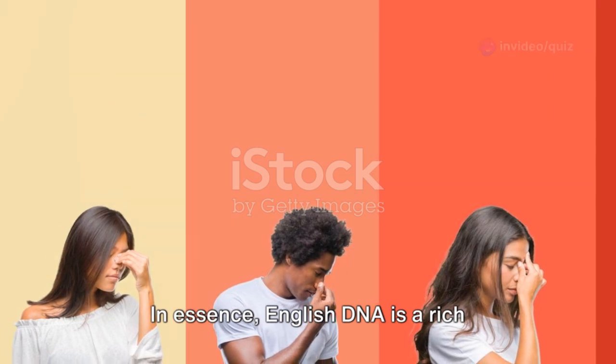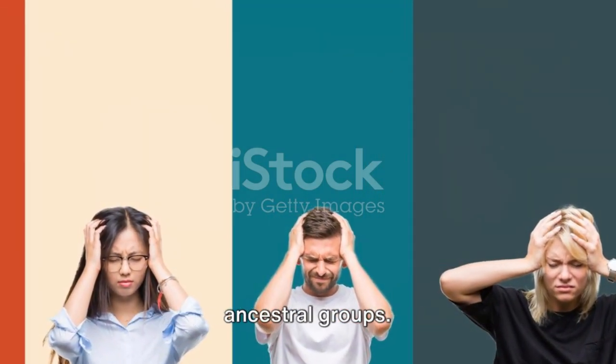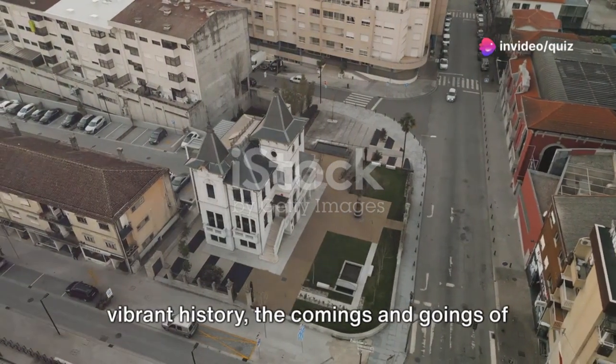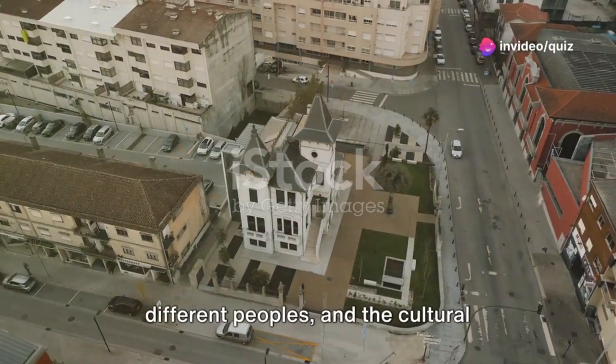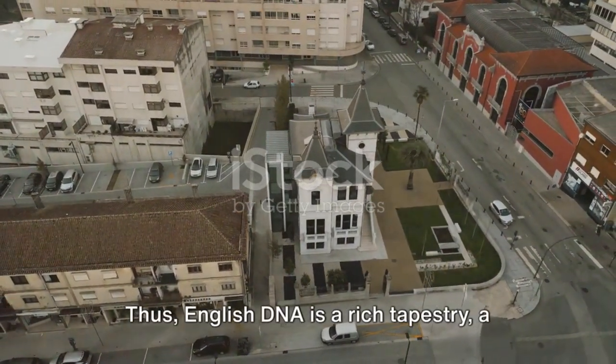In essence, English DNA is a rich tapestry woven with threads from various ancestral groups. It's a blend that reflects the country's vibrant history, the comings and goings of different peoples, and the cultural exchanges that have shaped England over the centuries.